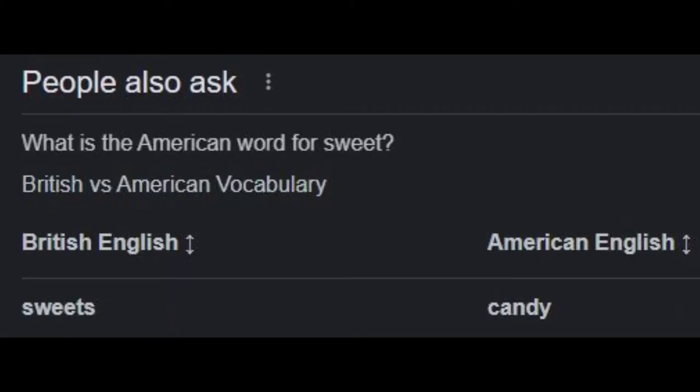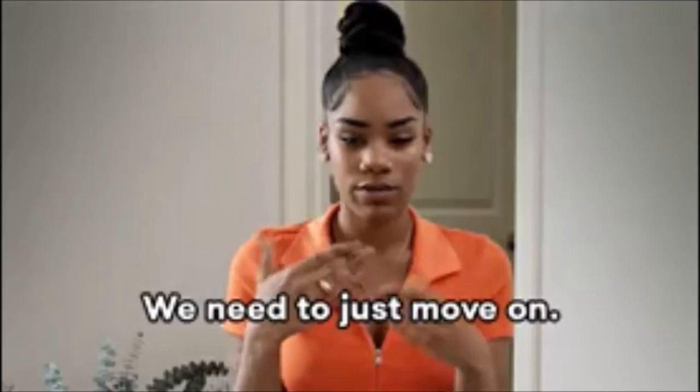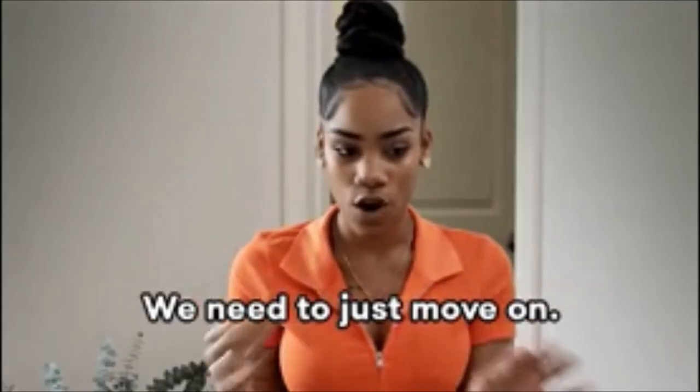I kind of scammed myself on that prompt because the American synonym of sweets is candy. And according to Google, marshmallows do not count as a candy for a lot of reasons, but I won't get into them now. Instead, what we are going to do is act like that never happened and move on to the next letter. Thank you.